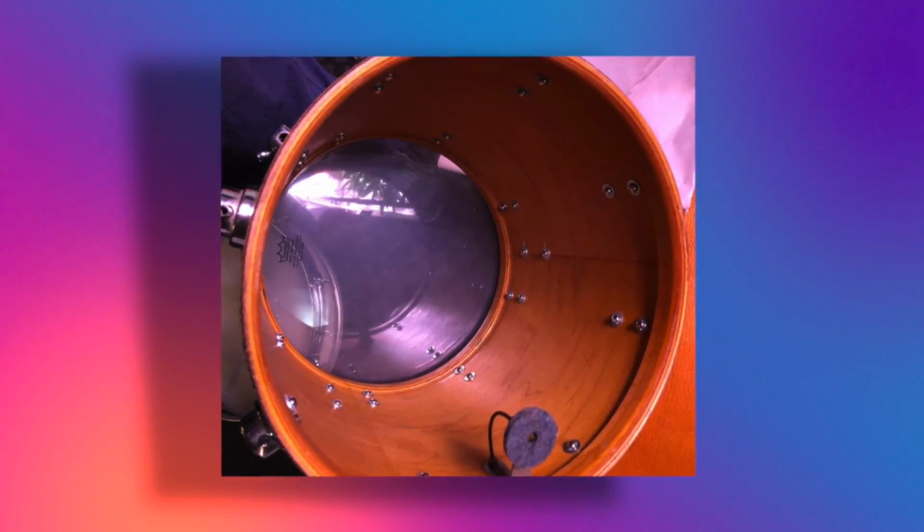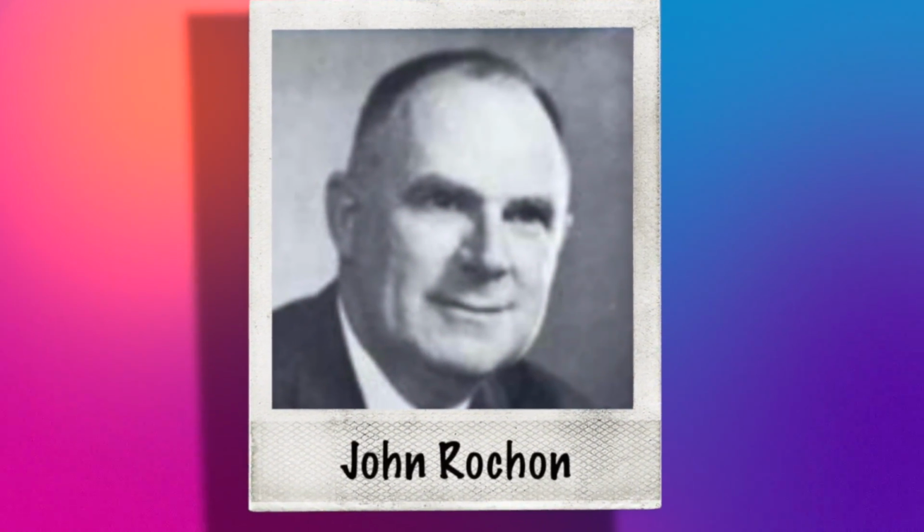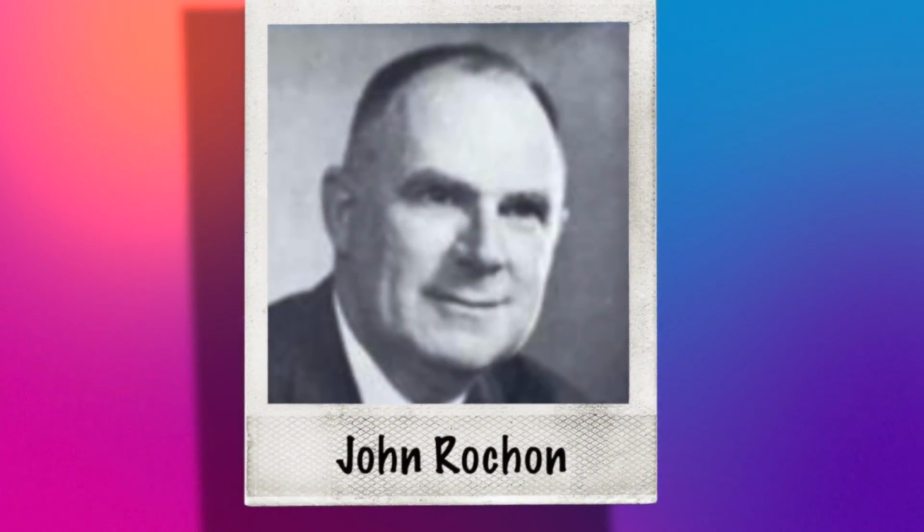These drums switched to a 4-ply jasper shell with 4-ply re-rings in 1961, and then to 6 thinner plies sometime after 1965. Also in 1961, a guy named John Rochon would enter the picture. Rochon owned a hardware store in Oaklawn, Illinois called Camco.